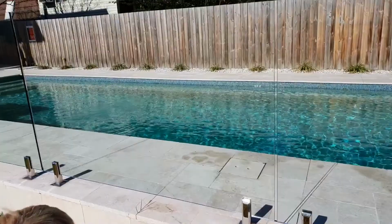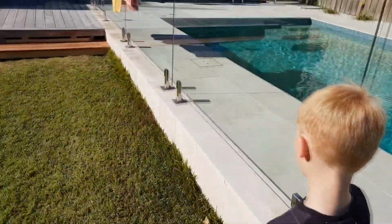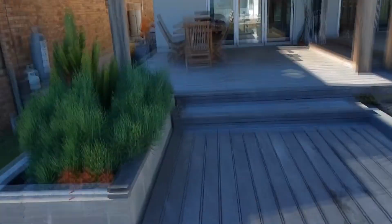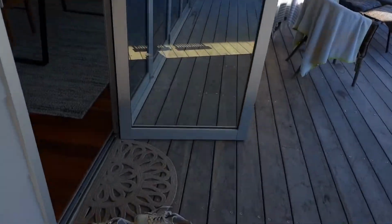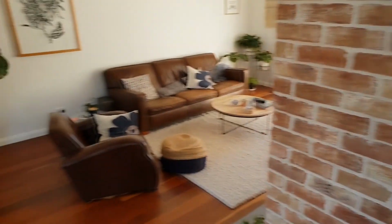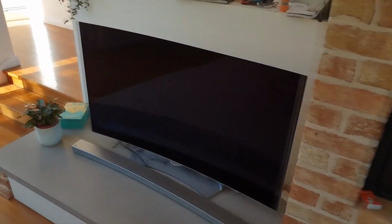It is absolutely freezing near that pool. It's not freezing in the summer though. No, it'll be really hot. Then we come up here. See, there's the view from here. You go into their kitchen and dining room. Yeah, the lounge with a nice curved TV.